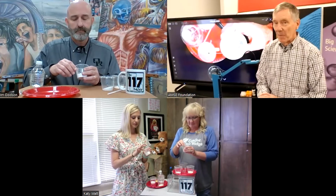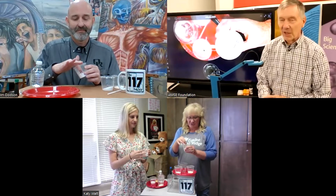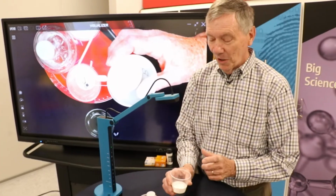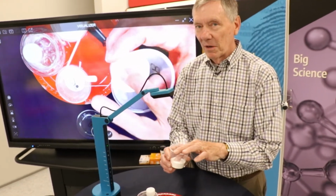All three of them are safe powders. We wouldn't be doing anything that would be harmful. Obviously, it's science and we're not wanting to have any chemical wastes that are going to be harmful. I want you to use your finger and touch the powder.